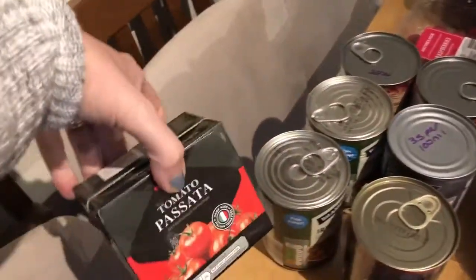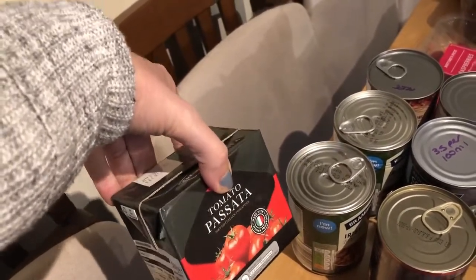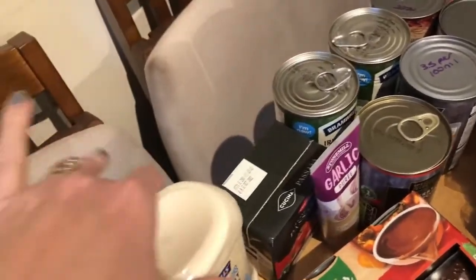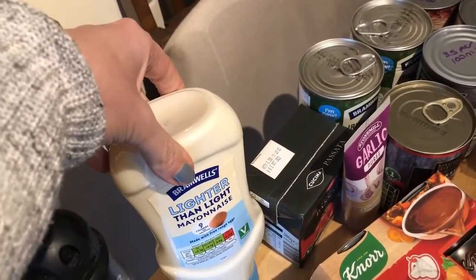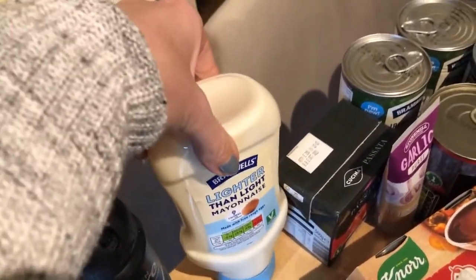I've bought some passata. This is to keep in the cupboard. I think I might not have any left or not much left, so I always pick that up. I've got a garlic puree again. I think I'm out of that at the moment. I've got some lighter than light mayonnaise, and that should be half a syn, but I will check this variety when I edit this video. But looking at it, it's 9 calories per tablespoon, so it should be.